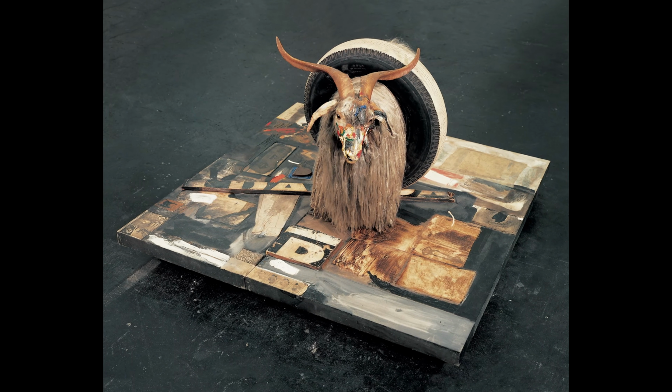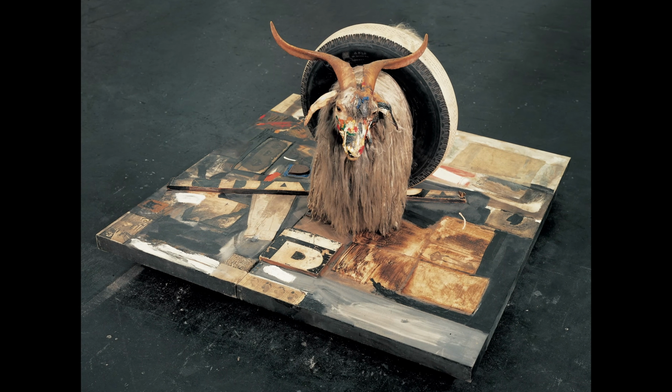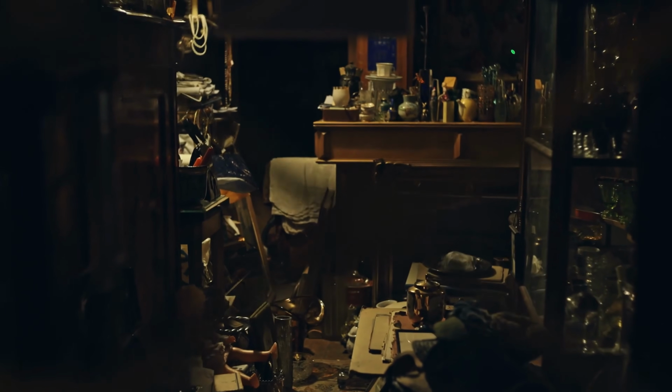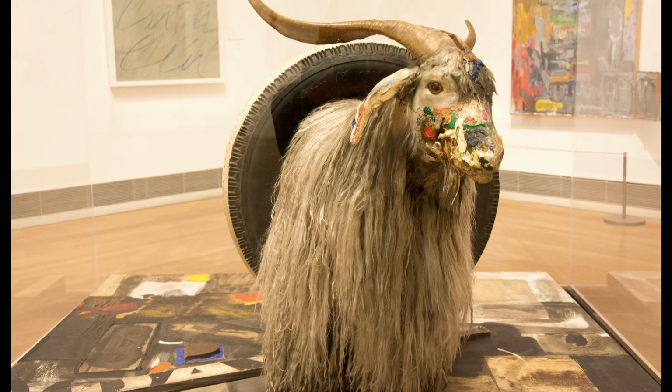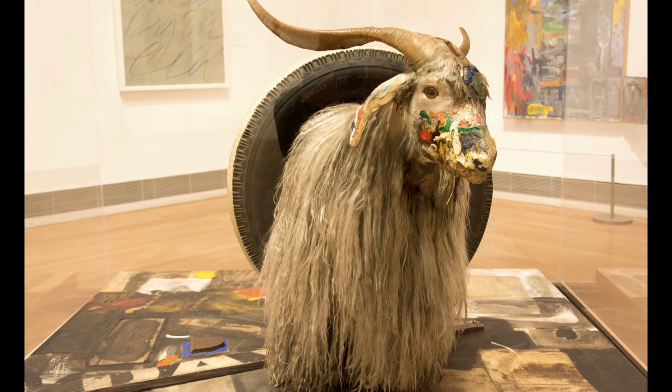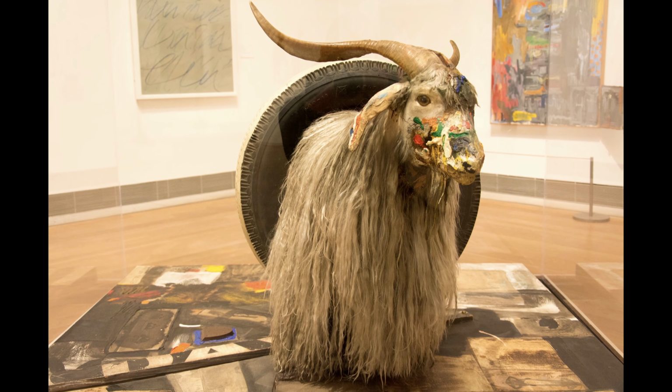Probably the most famous combine is called Monogram from 1955, which he would continue to rework until 1959. It features a paint-daubed Angora goat sitting on a sort of pasture surrounded by urban debris. He had found the goat at a second-hand store on 7th Avenue in New York. The title is derived from the union of the goat and the tire, which reminded Rauschenberg of the interweaving letters in a monogram.